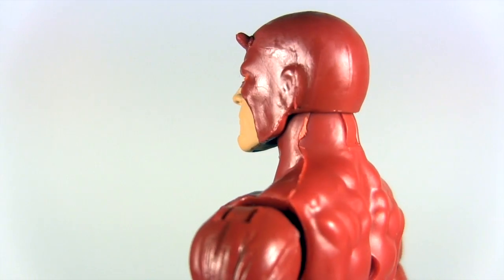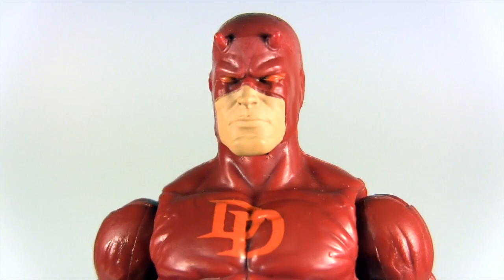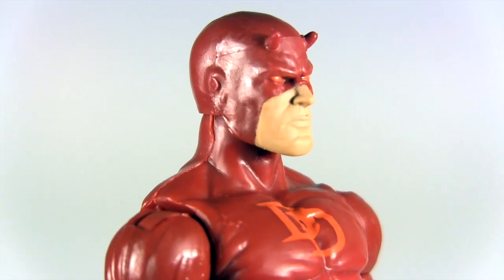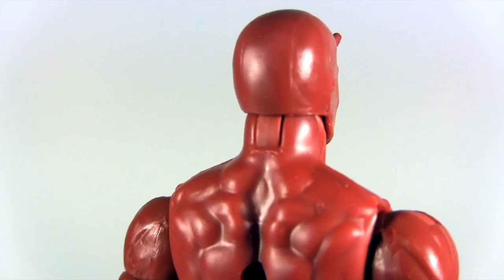Now taking an even closer look, and the figure benefits from a really decent head sculpt. The stern expression with the brow furrowed, making the eyes of the mask deeper set. If you're on the wrong side of crime, it's certainly not the face you'd want to see emerging out of the shadows on the streets of Hell's Kitchen.